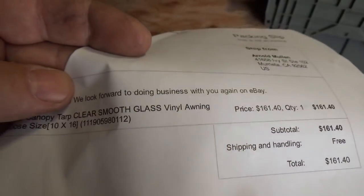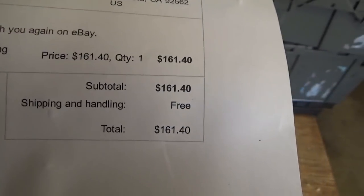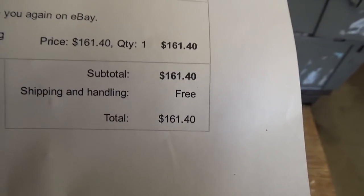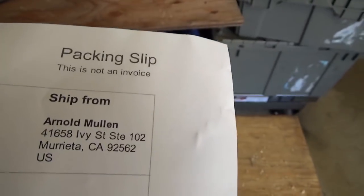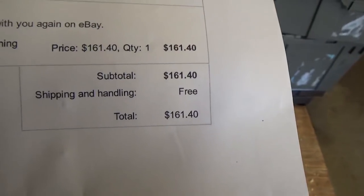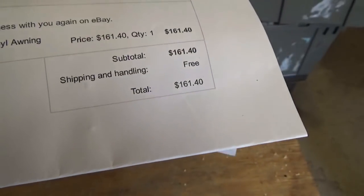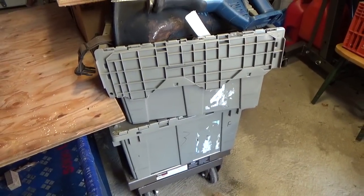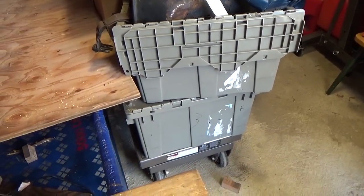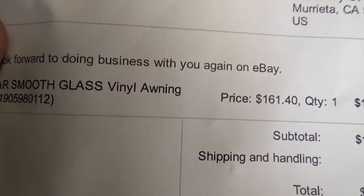So I picked up a 10 by 16 on eBay. It was $162, call it delivered, right? Free handling. It came from this person, who obviously has an eBay business, so you can look for him. It's considered vinyl, they call it a 24 mil vinyl awning.